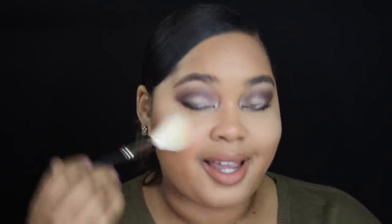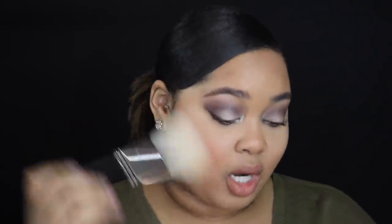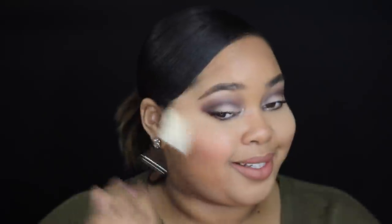And I'm going to tap that off. And I'm going to just lightly dust that on my cheeks. Yes, because based on the little swatch that I did earlier, this blush can take it there really quickly. So don't go in with your regular blush brush thinking you're going to get regular results, because this is very pigmented.